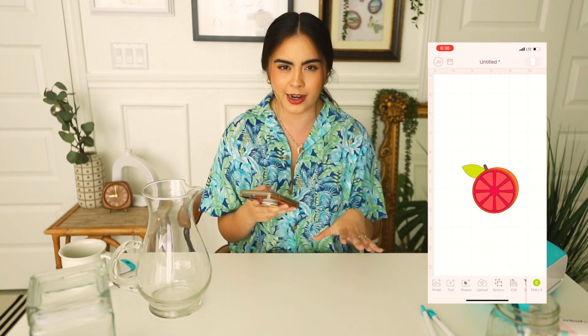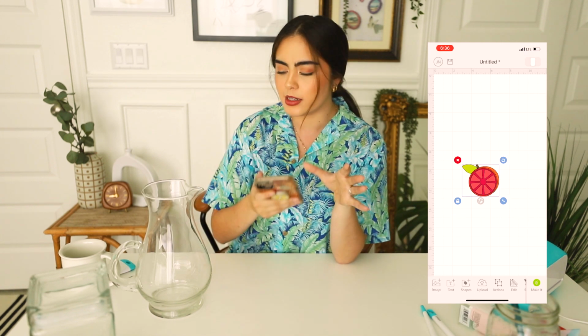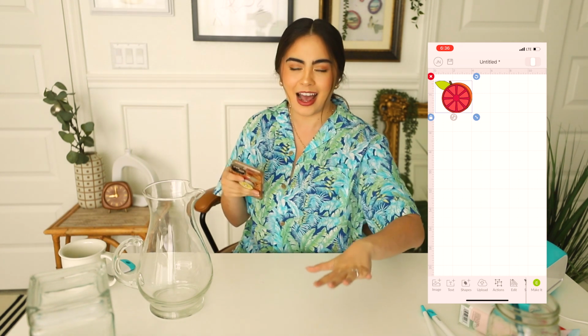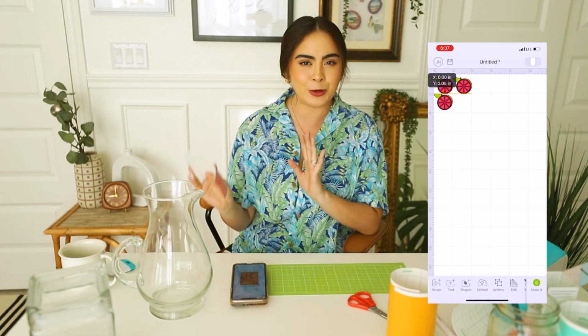And I have an orange vinyl that I'm going to use, so I'm going to have different colors. All of these designs I probably want to be like an inch and a half. I have officially decided to go with the coral for this design. I feel like it's gonna look like grapefruit, which I think will be so cute.